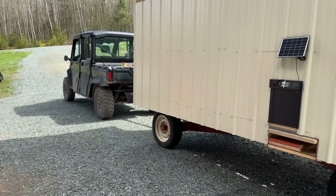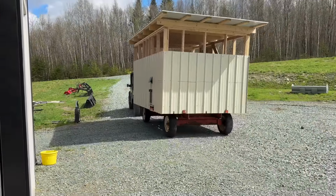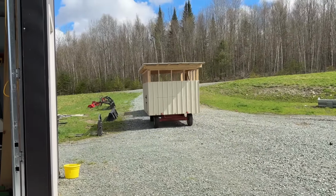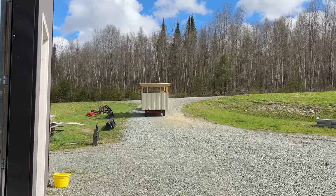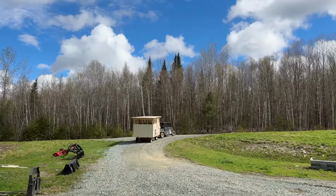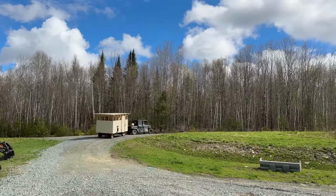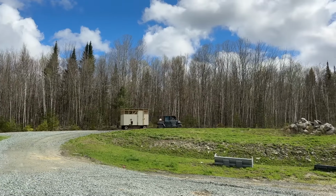Let's see how it pulls going up the little hill. Oh, like butter. Pulls easy.